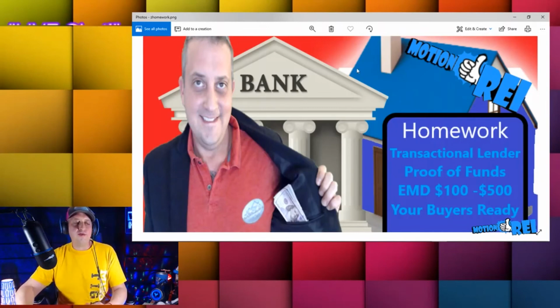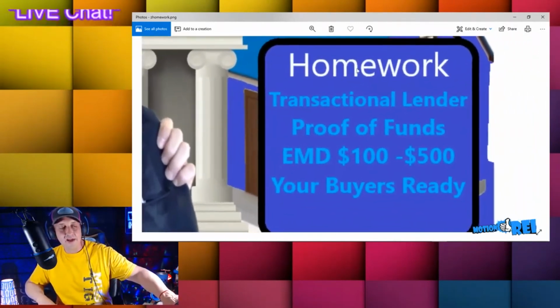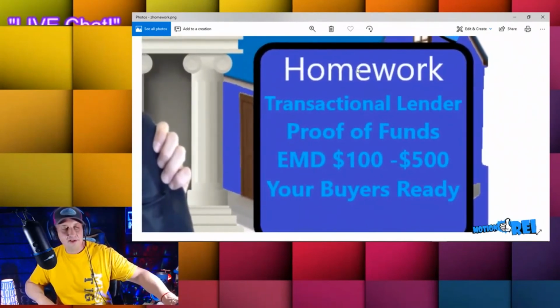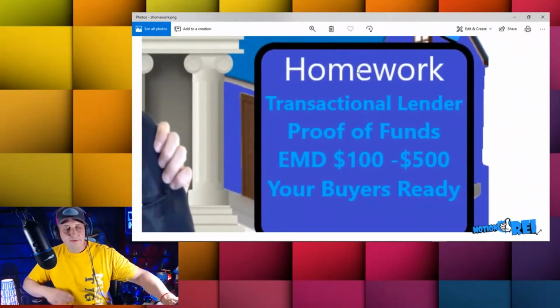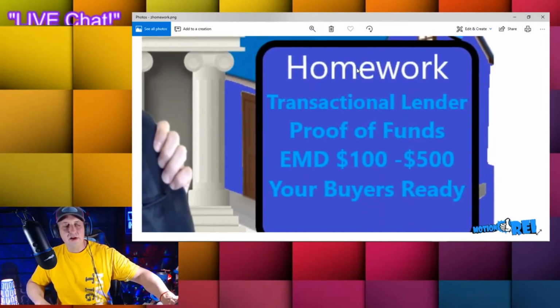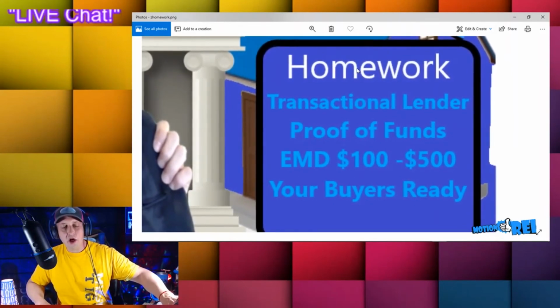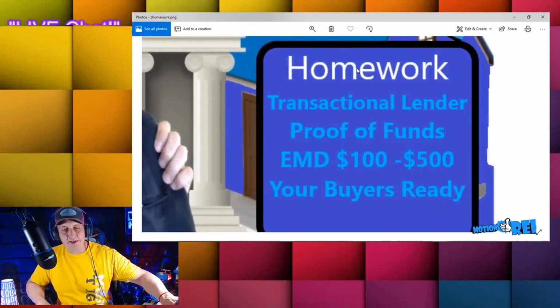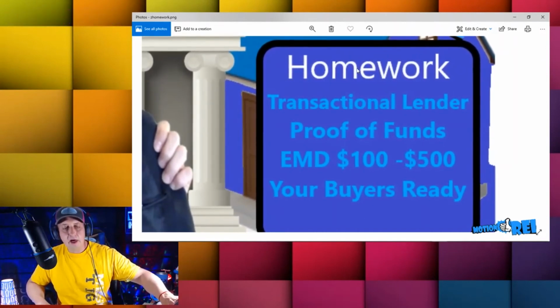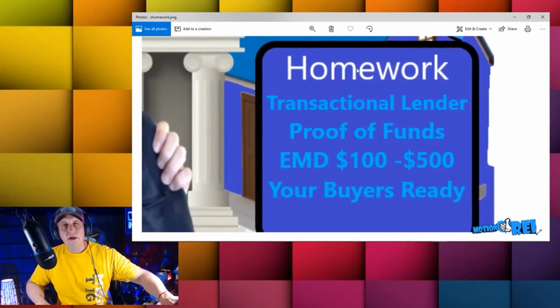All right, your proof of funds is coming from your transactional lender. You're going to have to find the transactional lender. That's your homework. Find the transactional lender. Get that proof of funds from him. Also, come up with $100, guys. Come up with $100. That's it. Don't spend it.